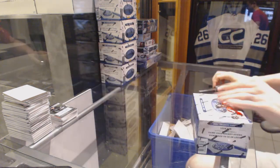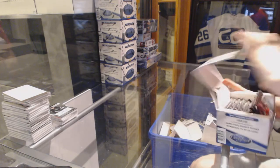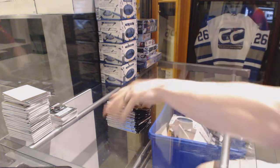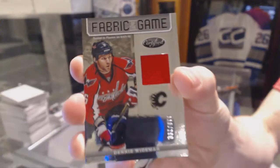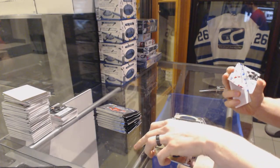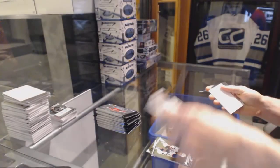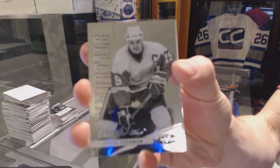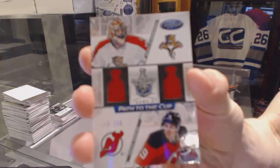All right, box four. All right, Fabric of the Game, number /299 for the Calgary Flames, Dennis Wideman. Path to the Cup, dual insert, number /199 between the Coyotes and Kings, Paul Bissonnette and Alec Martinez. We've got an Immortals, number /999 for the Detroit Red Wings, Steve Yzerman. And a Path to the Cup, dual jersey, number /250 between the Panthers and Devils, Scott Clemmensen and Zach Parise.